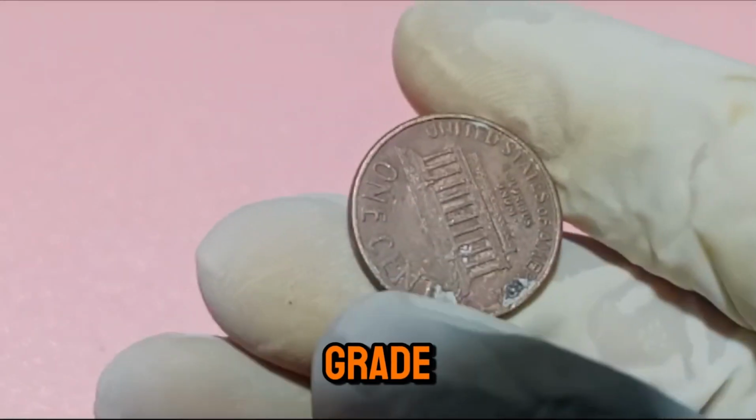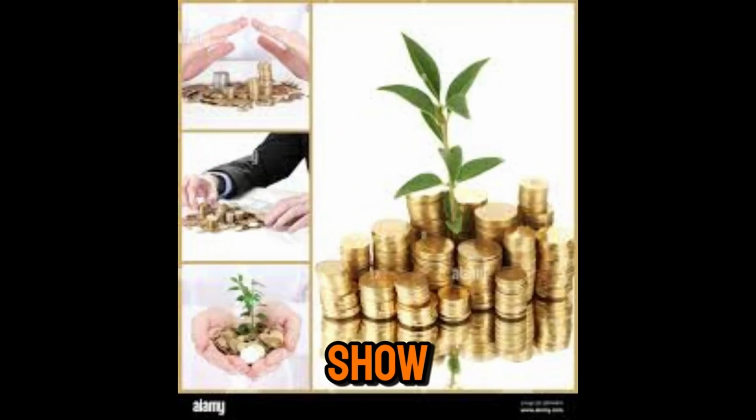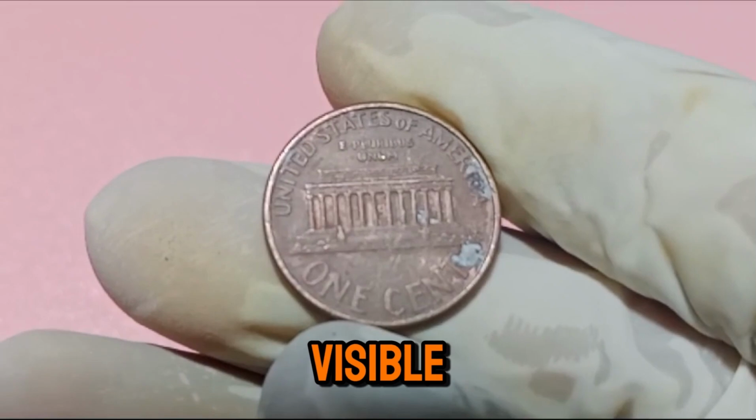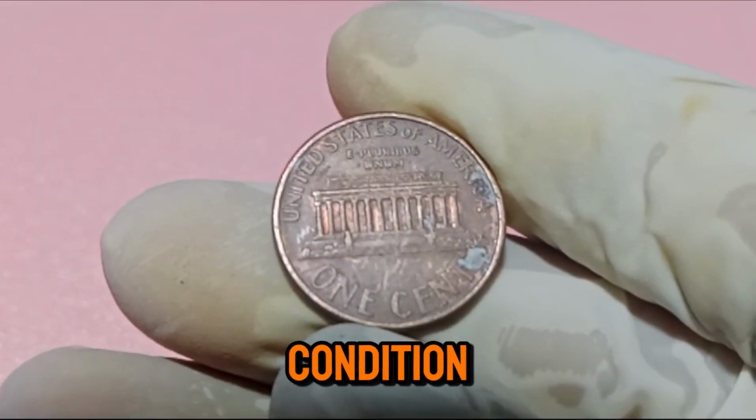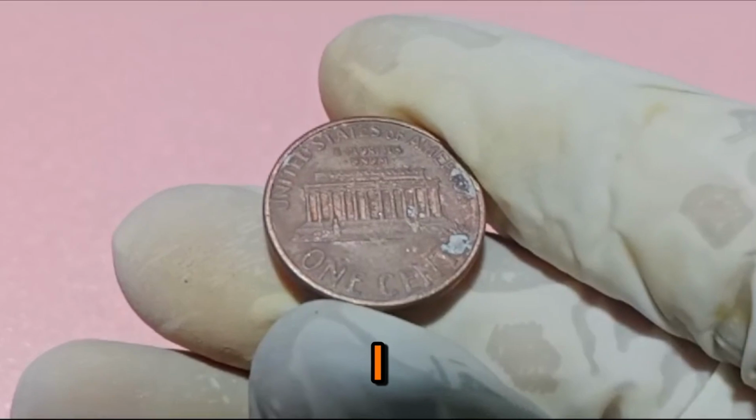The higher the grade, the more valuable the coin. A coin in this condition will show heavy wear, with the design details heavily worn but still visible. Coins in this condition typically hold very little collector value beyond their face value of 1 cent.